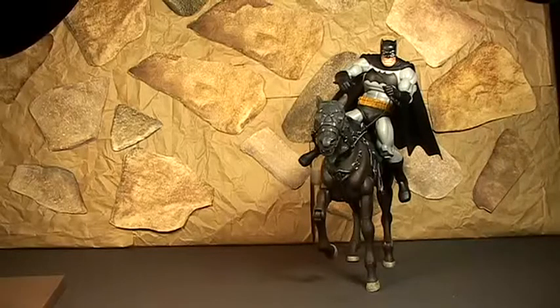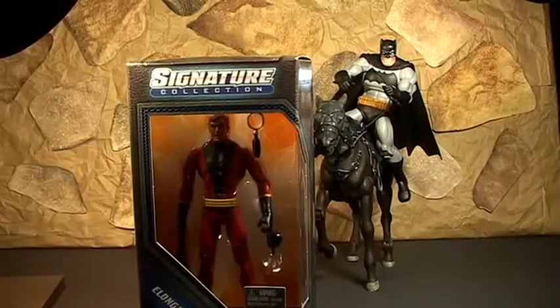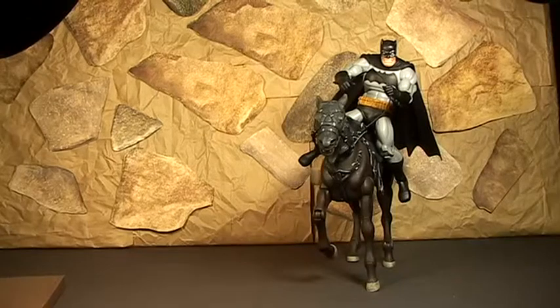Alright, I got some other figures in today. Expect a review on this guy here next. I'm actually showing what I'm going to do next. Elongated Man. I was working on Solomon Grundy, so you'll see him. And I got Dr. Manhattan in, but he's across the room.